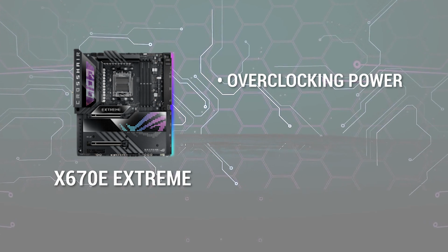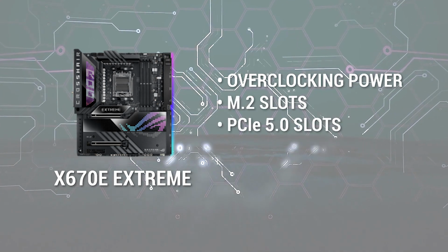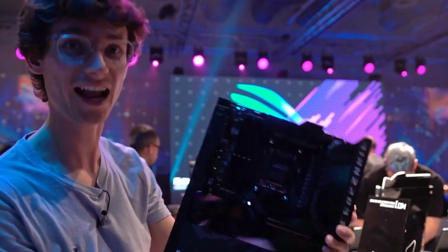X670E, as the flagship of the 4 classes, will get the best from everything Zen 4. Large 22-phase power for overclocking, multiple Gen 5 M.2 slots, and multiple full-length PCIe 5.0 slots. The boards are also fully feature-packed, very thick and very heavy.